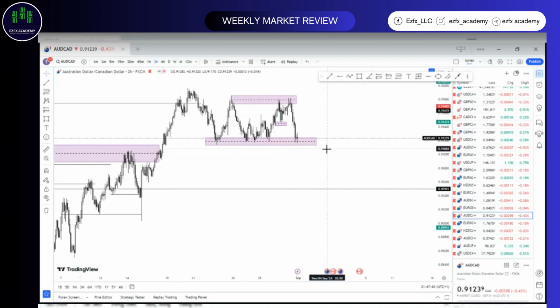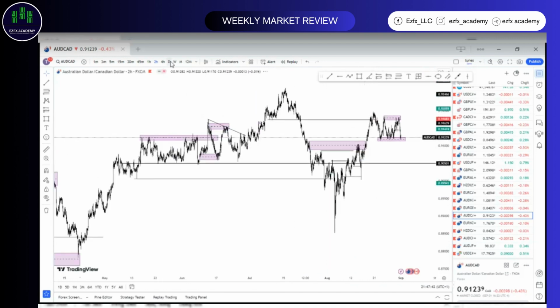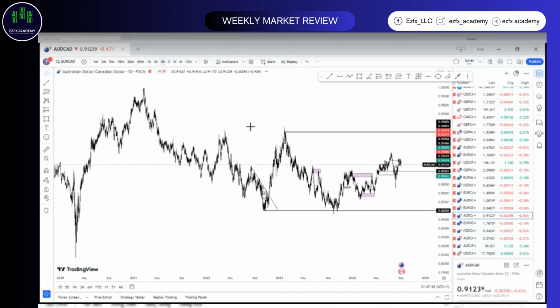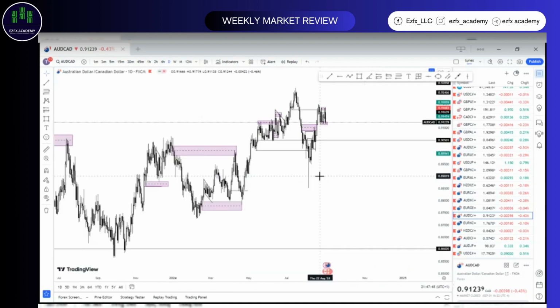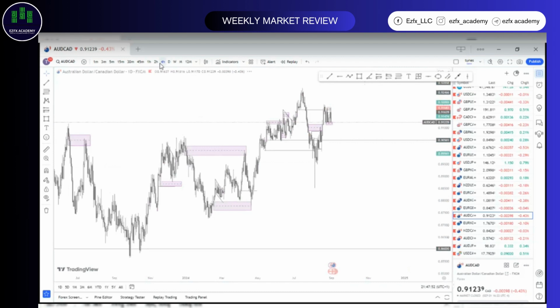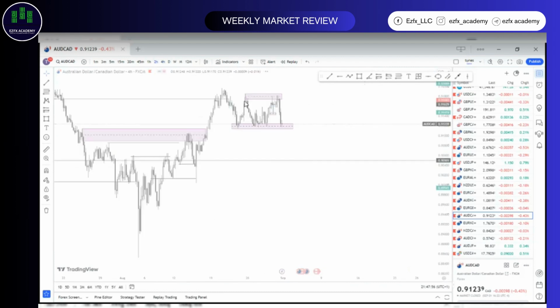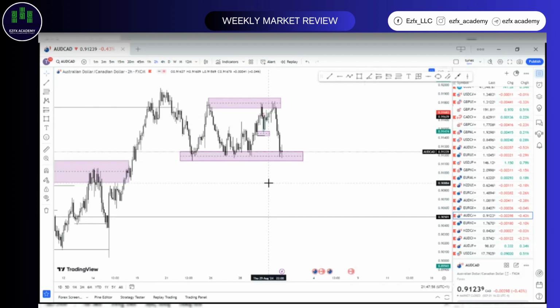Alright, and I think for me, let's go back to the daily time frame. Let's see what price is doing on the daily time frame. Price seems to be trying to be bullish on the daily time frame. So I think we might be watching out for price to want to move up again during the course of the week.